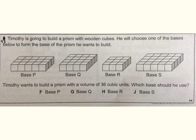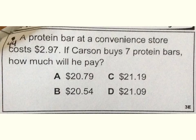Number 43. Timothy is going to build a prism with wooden cubes. He will choose one of the bases below to form the base of the prism he wants to build. Timothy wants to build a prism with a volume of 36 cubic units. Which base should he use to be able to achieve a volume of 36? Number 44. A protein bar at a convenience store costs $2.97. If Carson buys 7 protein bars, how much will he pay?